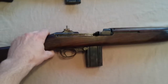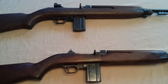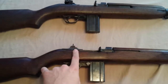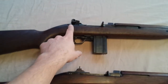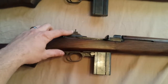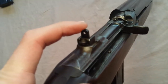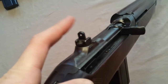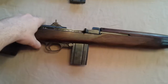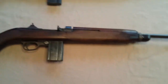It does have a lot more different characteristics than this Underwood that I have. One thing you can notice here is the sight compared to the Underwood. The Underwood has the rear aperture sight. This one has the original flip sight on this Winchester. You see it flips back and forth. That is the original sight on this thing. A lot of the M1 carbines were upgraded to the new sight as the war progressed.